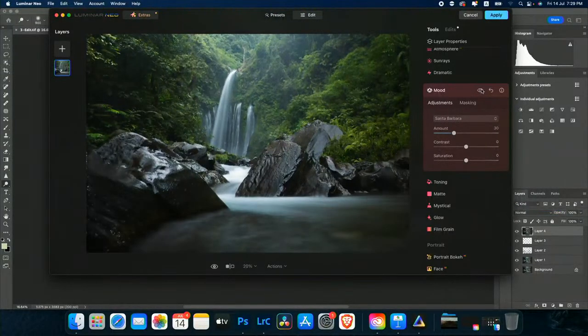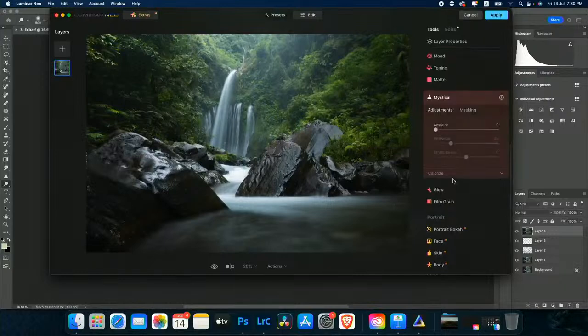And before, after, I think the shadows here are too crunchy, becoming too dark. So what I would do is reduce the contrast a little bit and reduce the amount a little bit. So before, after. Mystical will give a very dreamy look to the objects with lights. So if I increase this, look, it gives you that dreamy look that people use in their landscapes.